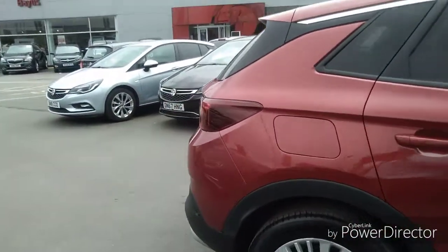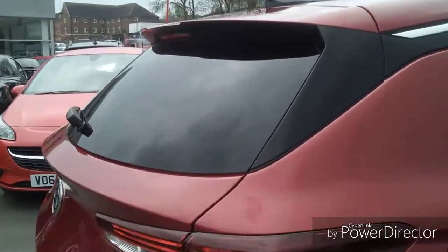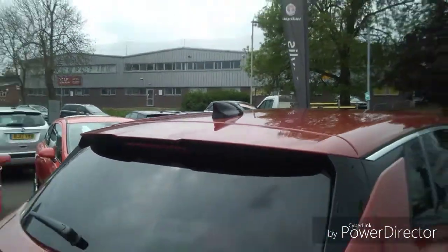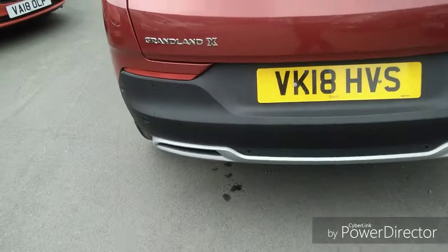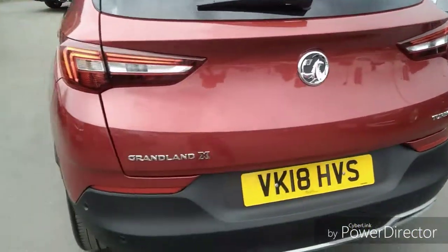of the manufacturer's warranty. As we can move around to the rear, you'll see it has a little miniature spoiler finished on the boot lid. It also has the shark fin, which is the aerial for the radio stations. We also have parking sensors on the back bumper for your safety when manoeuvring. We also have fog lights built into the light fitments.